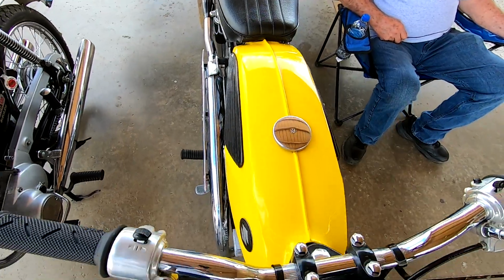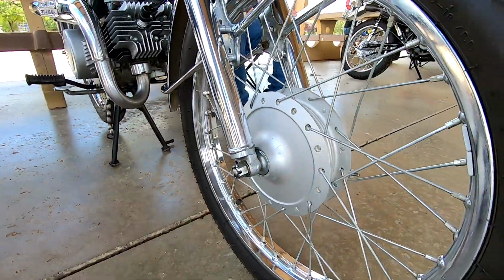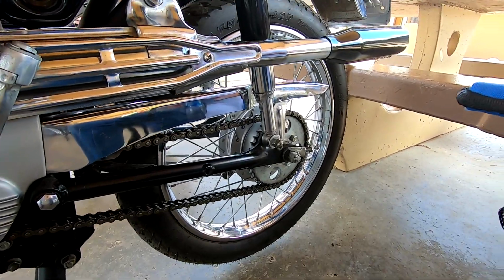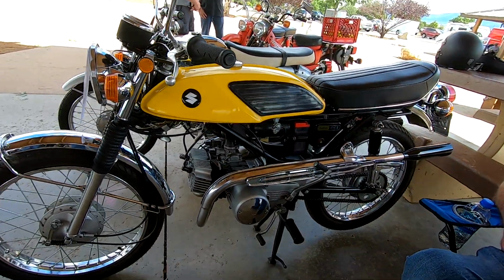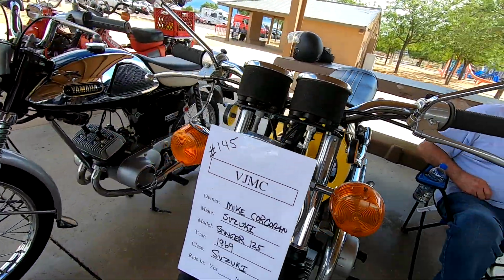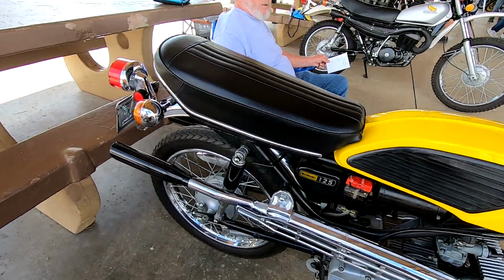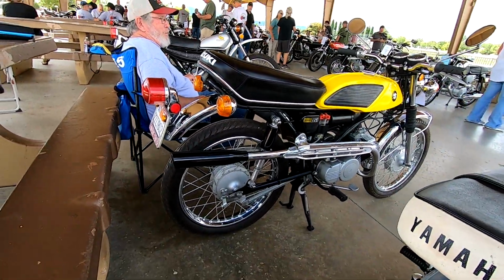How about the tank? Has it been repainted? Yes. The tank is repainted basically like a 1970 because I like yellow. Okay, I can tell. But it's an aftermarket paint, not strictly a Suzuki paint. It's a lacquer paint with a two-part finish that I did in the garage, and it was a lot of fun.